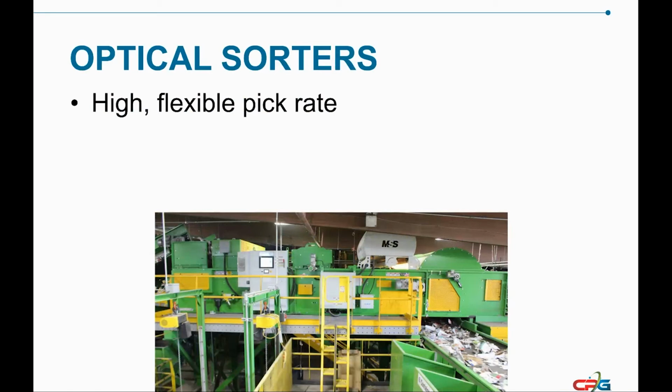It can process up to 9 tons per hour of material. A high-speed paper optical sorter processes roughly 10,000 square feet of conveyor belt every minute, or 600,000 square feet an hour. That's more than 13 acres.